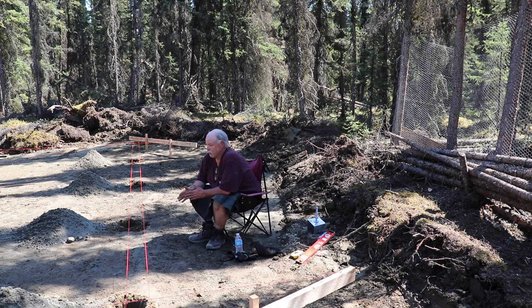Something I learned a long time ago was if you're doing something that you're not used to doing on a regular basis, take a lot of breaks. So I knocked out these four holes, probably overdid it, took a break, knocked out a hole, gonna take a break. I have three more holes to go.